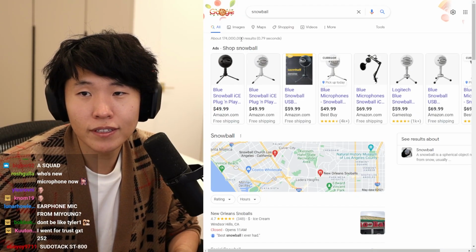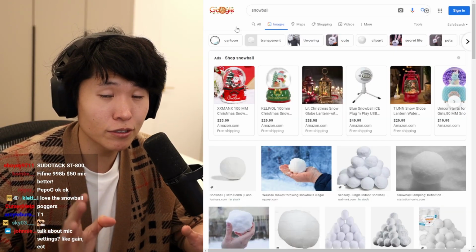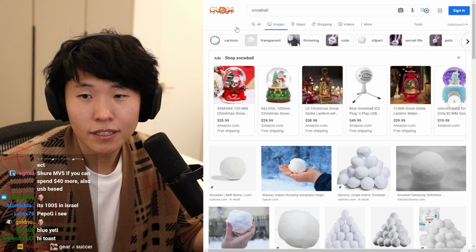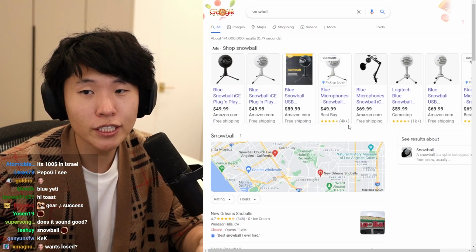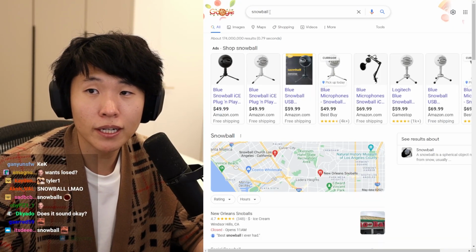A lot of the beginner and intermediate gear is going to be USB based because every PC has a USB. The Snowball is a microphone that you put in front of you. It captures a lot of audio, so I don't love it if you're in a loud environment because it's really sensitive, but it's a cute little one. You just put it there and you talk into it. Great beginner mic, you just plug and play.